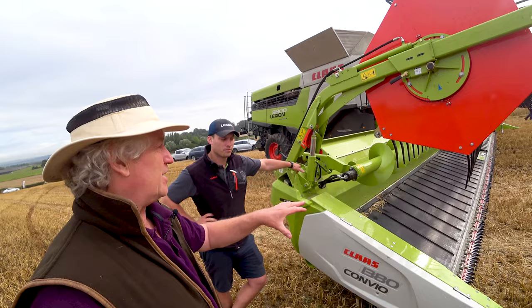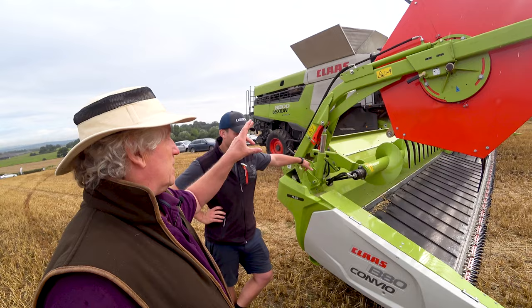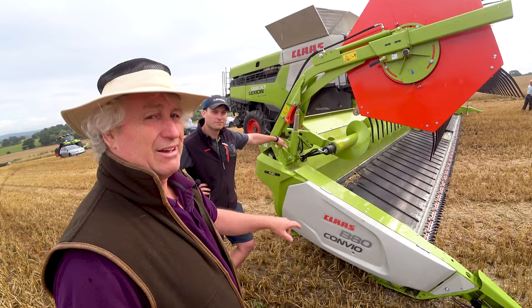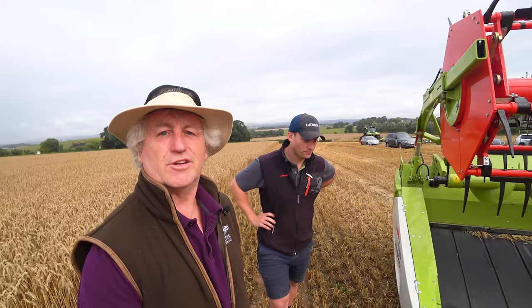Now this, we'll come on to the bits, the sizes and some techie bits on the combine in a bit, but as a farmer, this is the bit that excites me, and I've just seen this for the first time this morning, and how can a header look sexy? But I will try and describe it as such. I've just described this header as sexy, but Adam's going to be a bit more sensible about it.